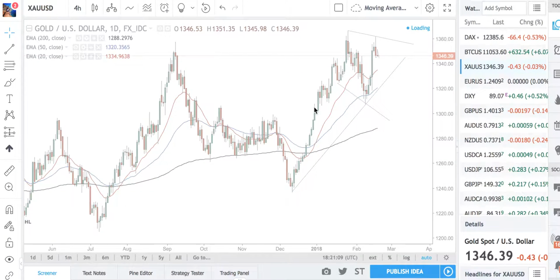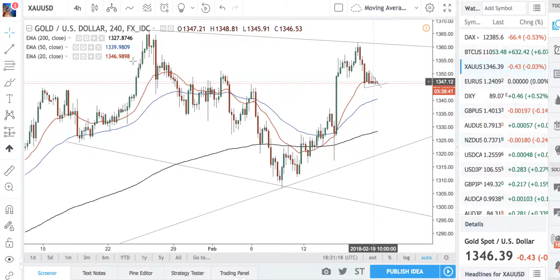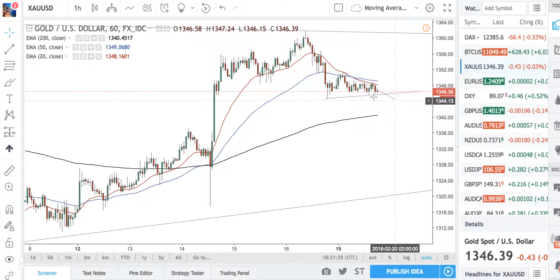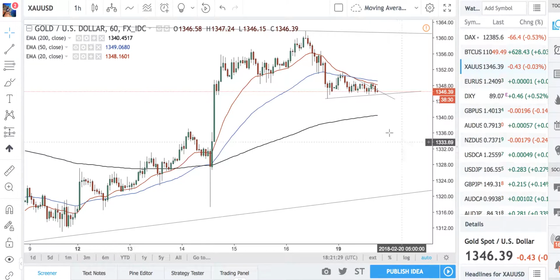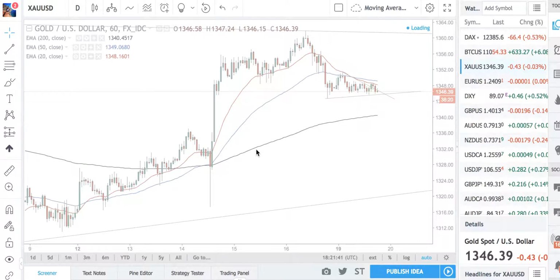If we go to a smaller time frame, you can see that we're currently in a descending wedge formation. There's a lot of uncertainty in the market. You can see all the dojis there. Again, we thought we had a little breakout. We're back down again. I'm expecting this to break to the short side and take a short position, even if we run it until the 1,340 mark. But again, this is something that we're looking at this week.